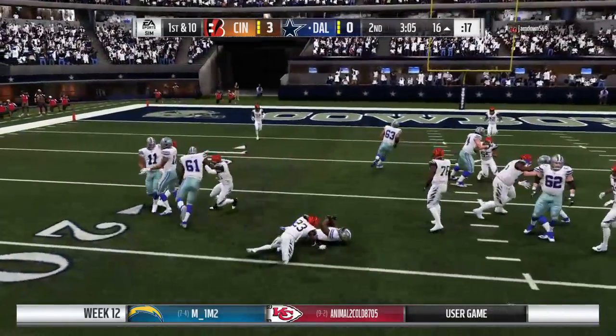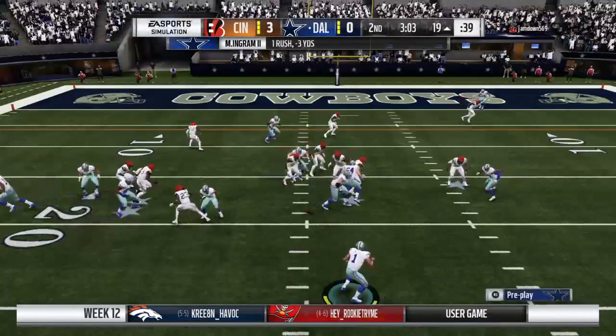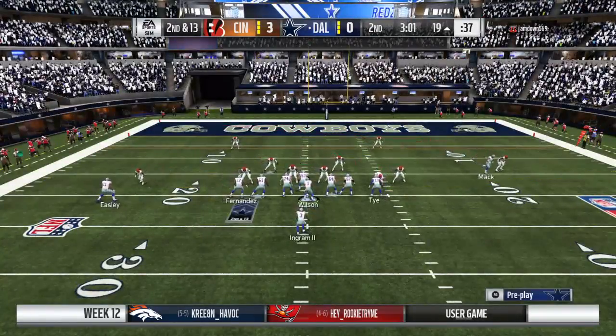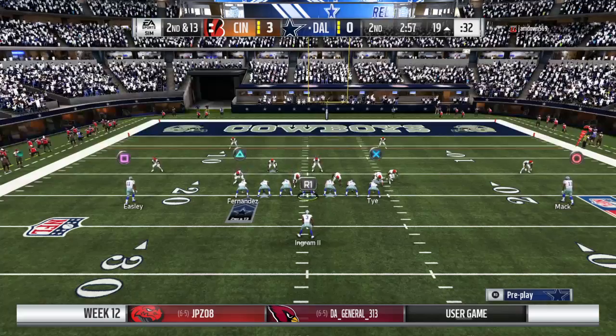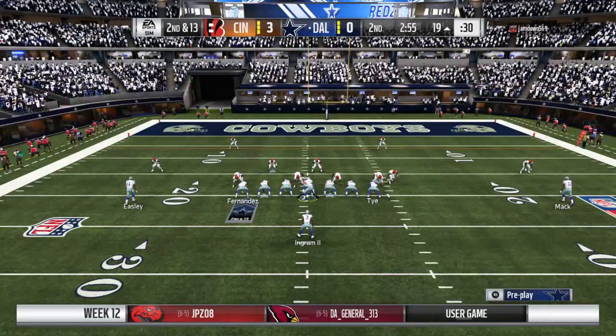Now a handoff to Ingram. And that one blown up quickly as he's going to be stopped before he could even get started. That'll set him back with a loss of 3 on the play. And it'll bring up a 2nd and 13.